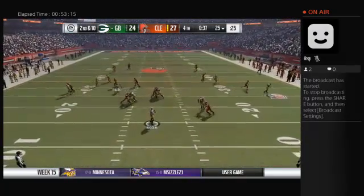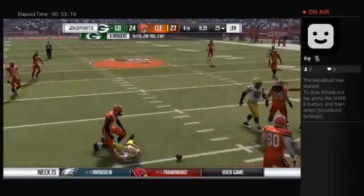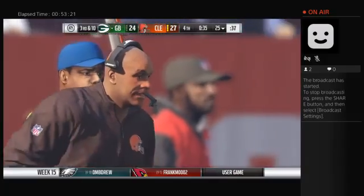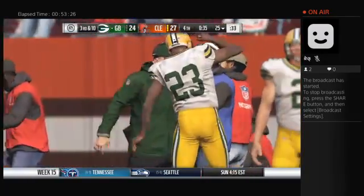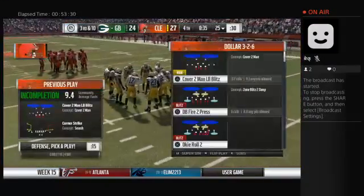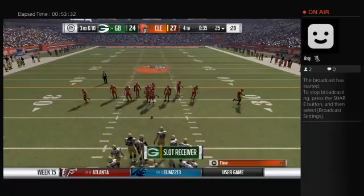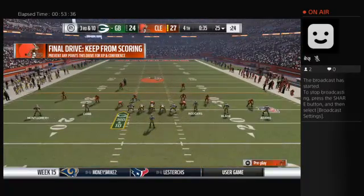Back to throw. And the hit jarred it loose. It's incomplete. He was looking to hit Ryan Matthews there out of the backfield. 3rd down here. Everything about that play tells you about today's NFL offenses and what they're asking out of running backs. You can't just be a guy who can run the football. You have to be able to catch it as well, and he didn't get that done on that play.